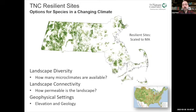So in a super quick nutshell, the areas in green on this map are the areas that are more resilient for species in the context of climate change. They are places that provide options to species. The green areas are those that have more microclimates and more connectivity among them, which allows plants and animals to move to more suitable habitat during climate extremes and under the impacts of long-term change.